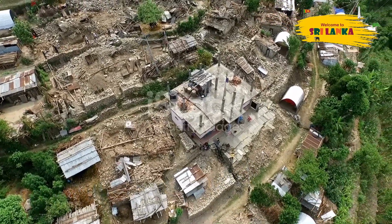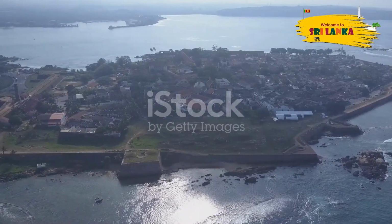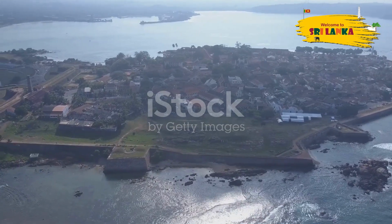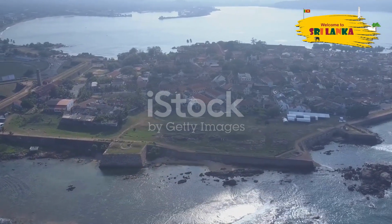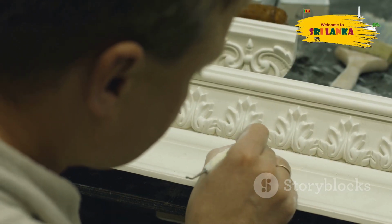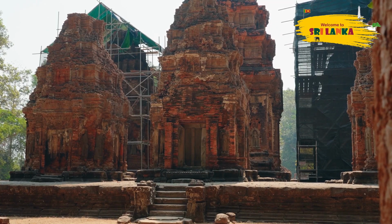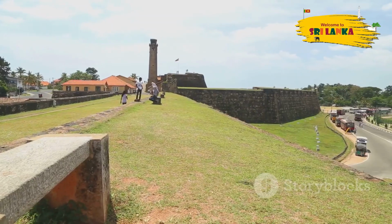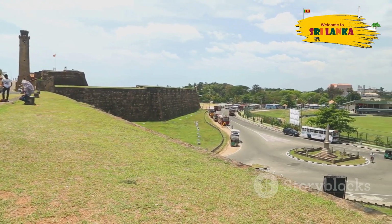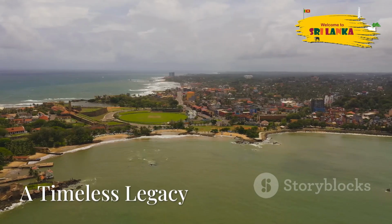In the aftermath of the tsunami, the spirit of resilience shone brightly. The people of Galle, with support from the Sri Lankan government, international organizations, and individuals from around the world, embarked on a massive restoration effort. Damaged buildings were painstakingly repaired, often using traditional techniques. The fort's iconic ramparts were rebuilt brick by brick. The tsunami, while tragic, also served as a catalyst for a renewed appreciation of Galle Fort's heritage and a commitment to its preservation for future generations.